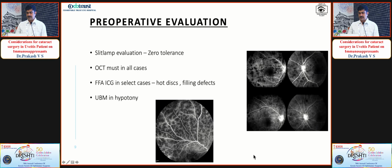Behçet's. And preoperative evaluations on the slit lamp, you should not ideally have even flare, but at least no cells should be there. And OCT is compulsory because your fundus view in these cases is usually limited because of posterior synechiae and all other things. So OCT will bring up new things which you didn't see at all in the pre-op evaluation. So that is compulsory. And FFA and ICG in select cases, especially in those eyes where anterior segment inflammation alone does not give us a clue what is happening to the uveitic status, especially cases like VKH.